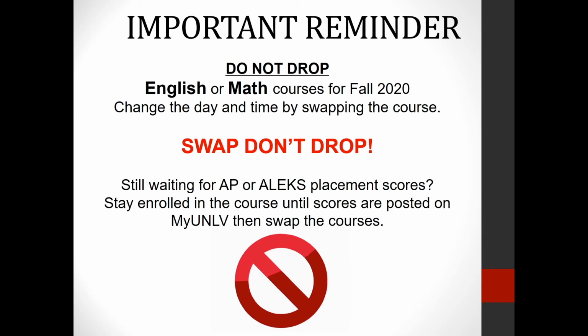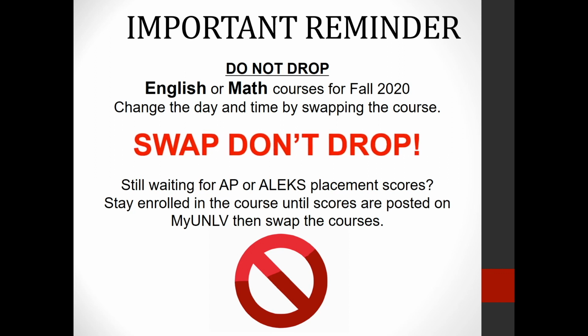Especially for English or math, always use the swap function. These courses are very important to your course progression for health science majors, and we want to make sure that you are secured a spot for these two subjects. If you're still waiting for AP or placement scores, we recommend to stay enrolled in the course until the scores populate in MyUNLV. Once they do, you may use the swap function to swap the course appropriately.